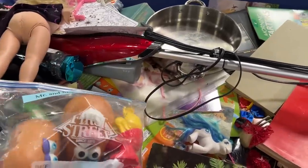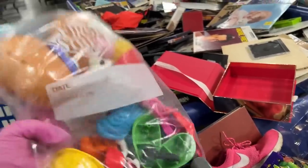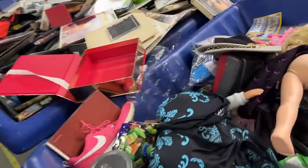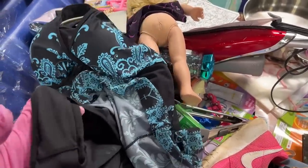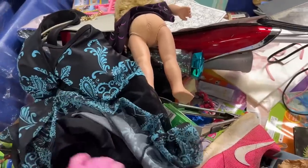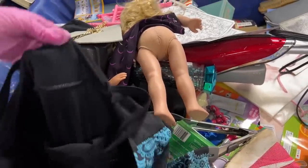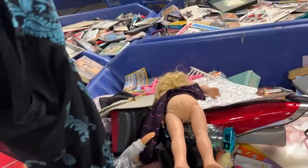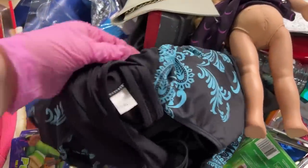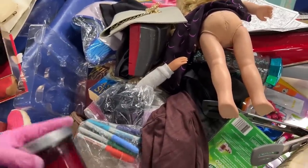Look at this potato head kit. This is kind of cool. This weighs a lot, you know? It could be like $6 for all of that. Oh, this is a cute swimsuit. I don't see a size or a maker yet. Extra large. Kind of has some dog hairs on it.